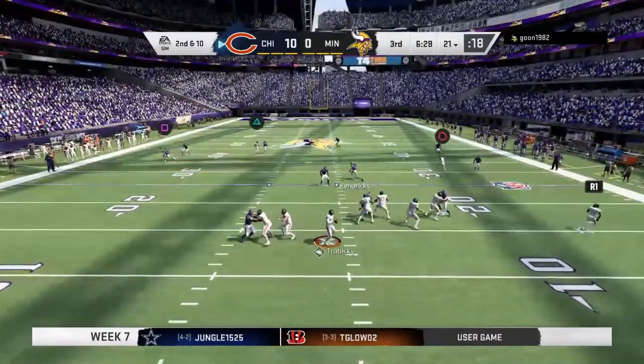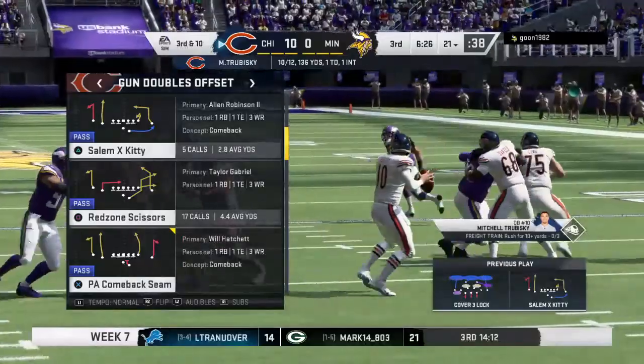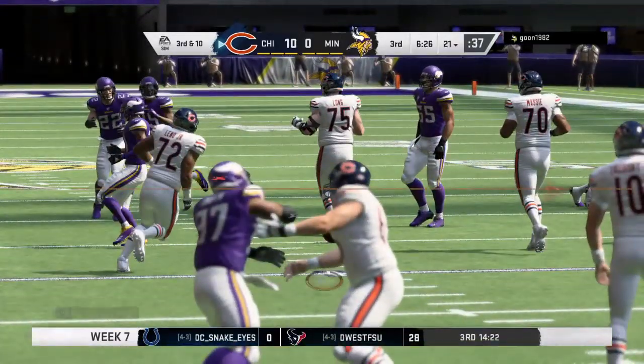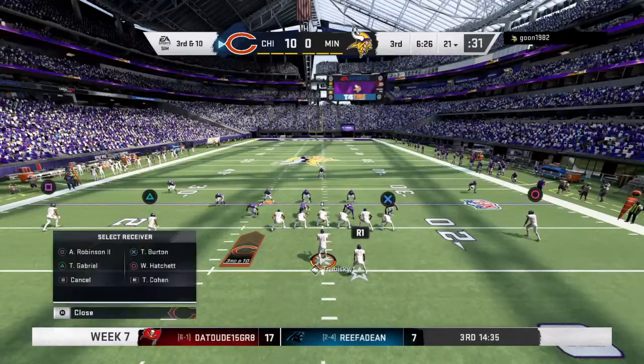Throwing on second down, Trubisky. And that'll be incomplete. Took a pretty good shot as he tried to pull that one in. Couldn't hang on third down. They went with a dime look on defense. 2 extra defensive backs on the field and covered up essentially every blade of grass. That allowed them to disrupt the play.